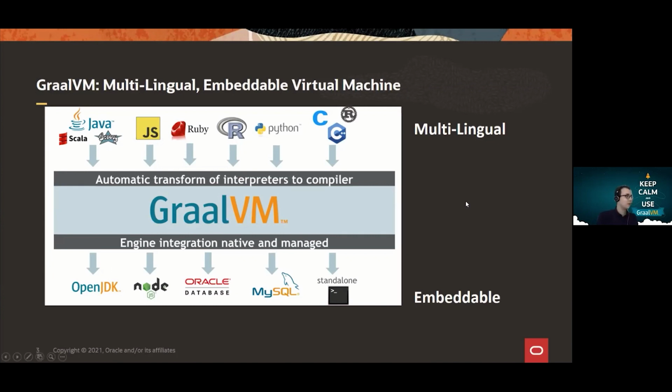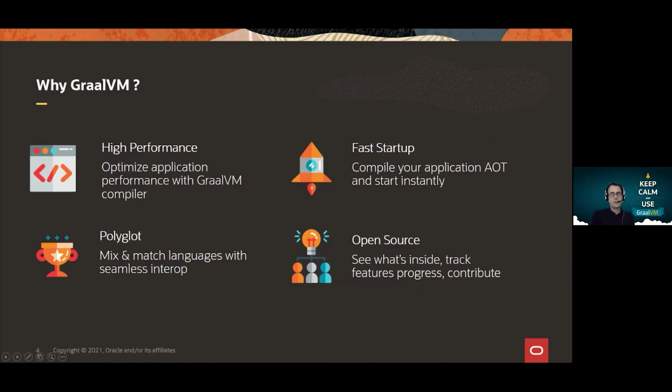So in summary, why should you use GraalVM? There are different benefits. It's high performance. You can also just run your Java application, it doesn't even have to be in the database, with GraalVM, and you will typically get better performance than if you run it elsewhere. GraalVM also offers you fast startup. If you want, you can compile your Java application ahead of time. That's what AOT stands for, ahead of time compilation, and start instantly. So you get a native executable, for instance, that is as fast as if you compiled this from something like C.